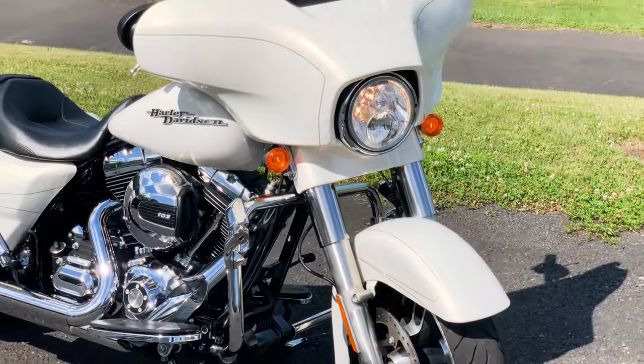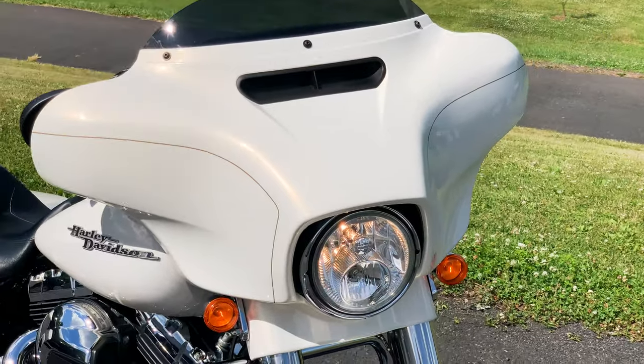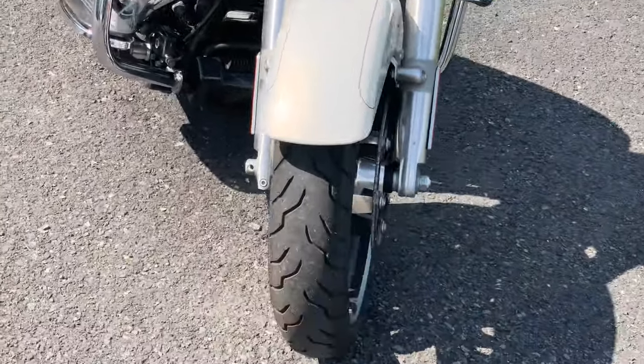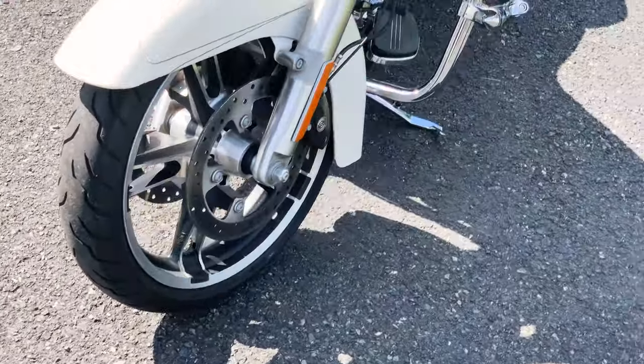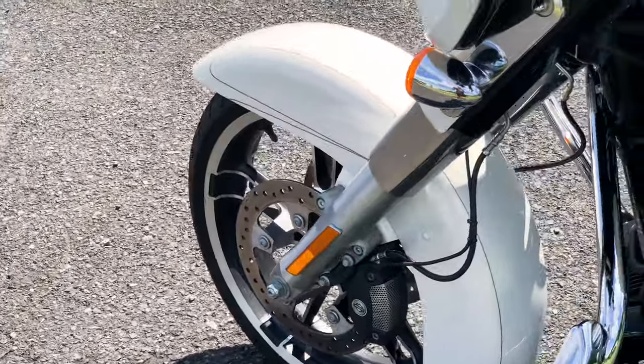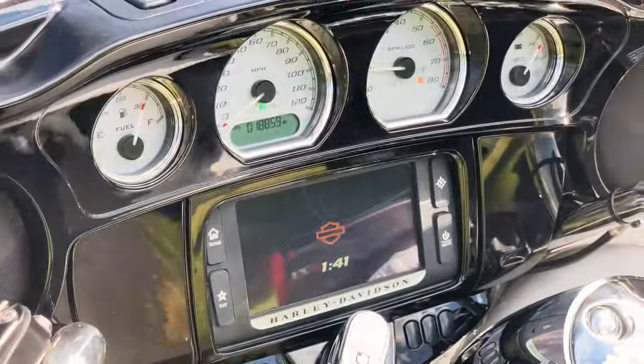Morocco Gold Pearl is the paint. 103-inch engine, 6-speed transmission, only 18,859 miles on the odometer. Mostly stock, does have some adjustable highway foot pegs, 4-point docking system.